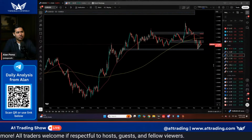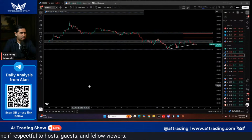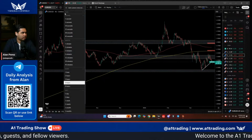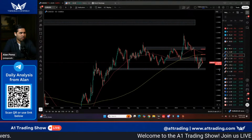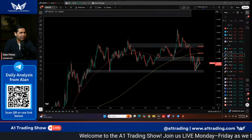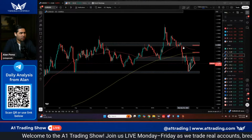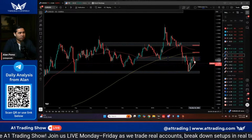Euro dollar, same concept from a technical perspective. It is starting to show some bearish characteristics. I had these two zones marked up. Actually, I'm going to go back to the daily time frame. This 1.1400 level is a level of support that we bounced off of. And this 1.1600 level was a level of resistance. You can see that we traded below it, pulled back into it, and it looked to be holding as resistance. And now we're trading below it.